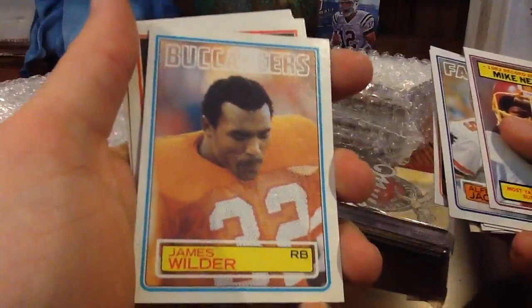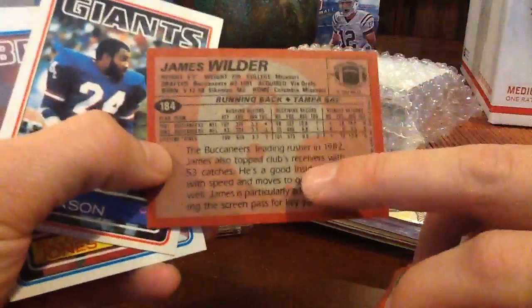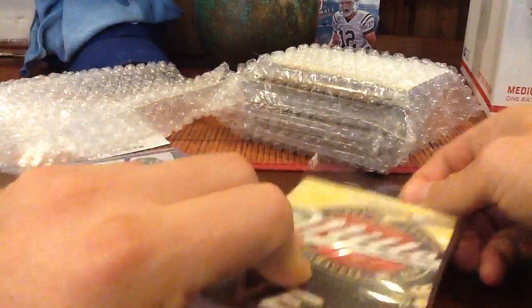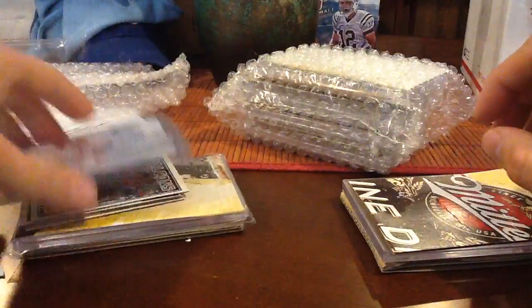First off, he threw in some 83 Topps cards. They're actually pretty cool. I was going, that's funny. James Wilder, his son was trying to make the Bucks. The back of this, I was just reading this, says leading rusher, and he had 324 yards. I was like, what are they doing? Okay, that's not why we're doing the mail day, but cool old cards right there. And there's some more in the back here.